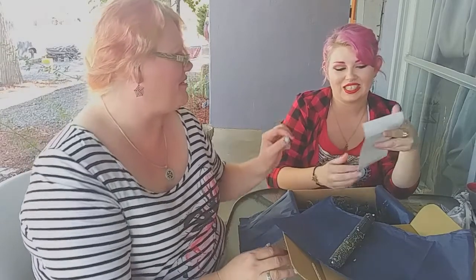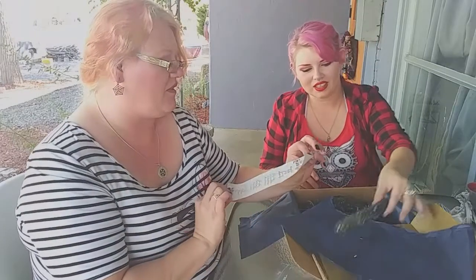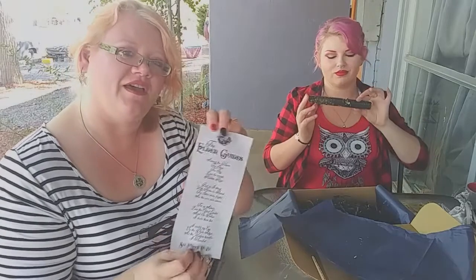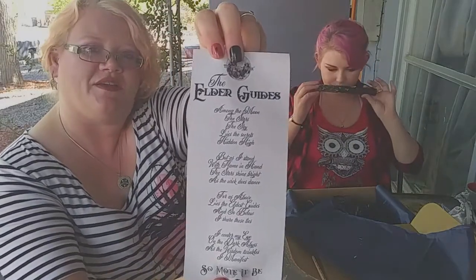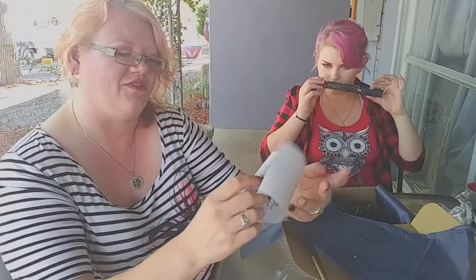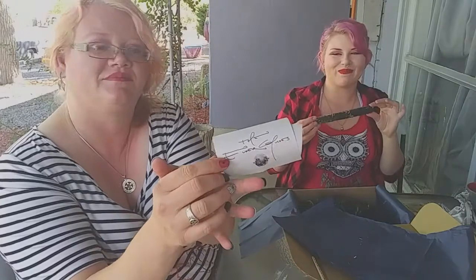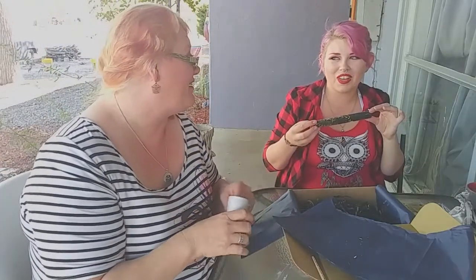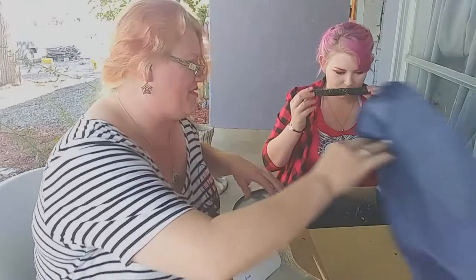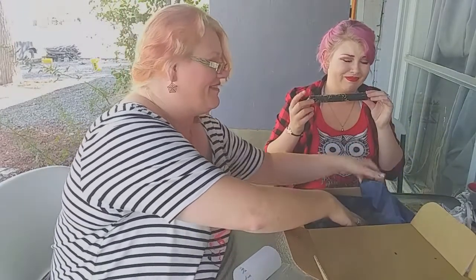That's awesome. That's pretty. So again, each one of these boxes generally has the candle and a spell that goes with it, which is just really nice because you can also have it on your altar. This one's sparkly. Some of them we've gotten aren't sparkly. I know, and it was weird. But I like sparkles. Thank you.